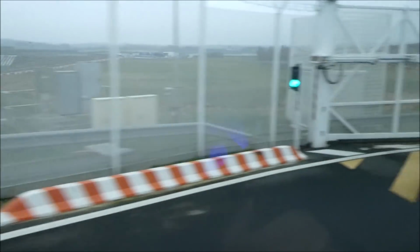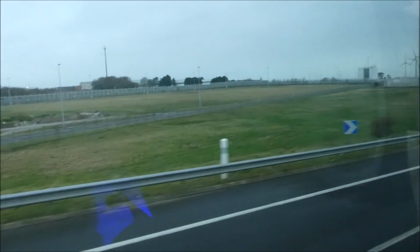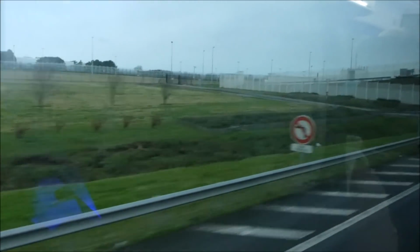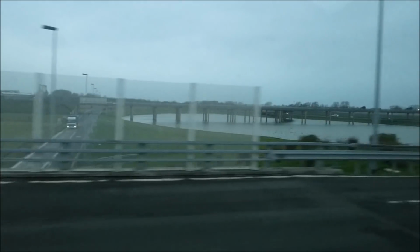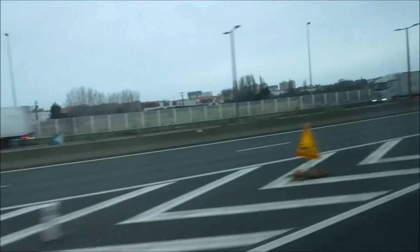Similar sort of weather over here to what we've had. Grey and dull. Lots of puddles down over there. Going over a river. Oh, is that a lake? First big lake, I think. Now we're joining the main motorway by the look of it. Heading to the Belgian border.